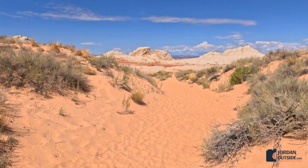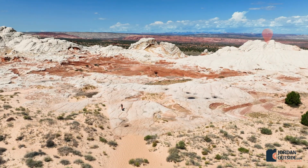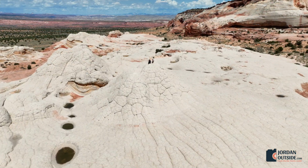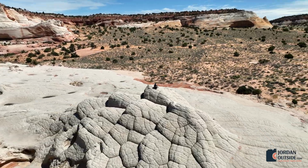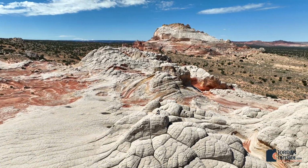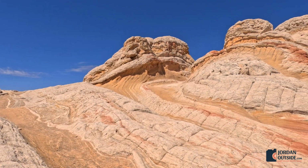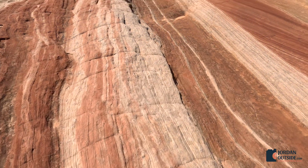So as we left the sandy trail and got onto the rocky terrain, we headed over first to the right-hand side where you see it looks like a white mountain, and then we headed to the left where you see that swirl formation. We love that you can just hike anywhere in White Pocket, so we hiked up to this swirl formation and the colors are amazing.